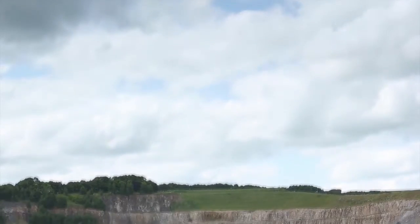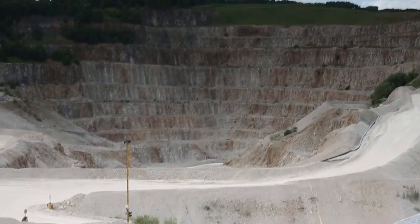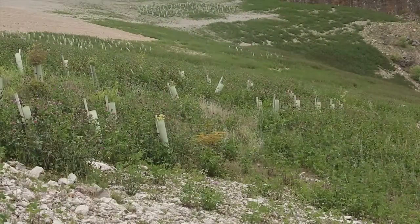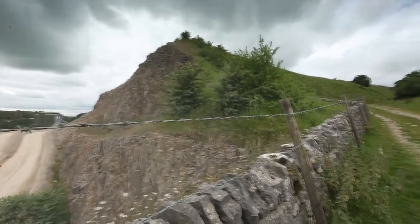A quarry this size could be quite an eyesore in the natural surroundings, especially in a national park. But here at Balladon, the stone that is not taken away is used to landscape the quarry back to its original state. The ground is replanted, and after just a few years, it's hard to tell the quarry was ever here.